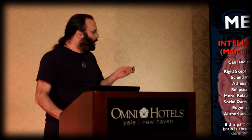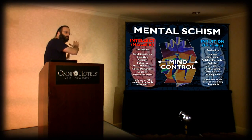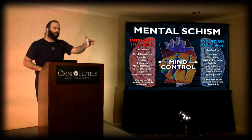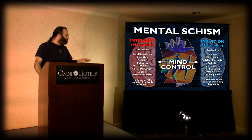Let's look at the other form of imbalance. If the right side of the brain is chronically dominant, this leads to a similar kind of imbalance, but in the exact opposite form. The brain is still completely imbalanced, therefore the person's not in a high state of consciousness. They're completely unconscious to what's really going on within them and around them. But the manifestation is generally the opposite of the left brain forms of imbalance.